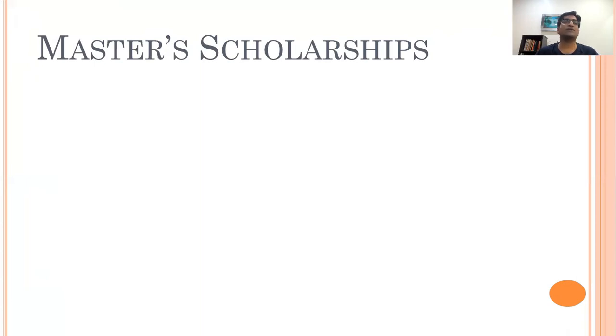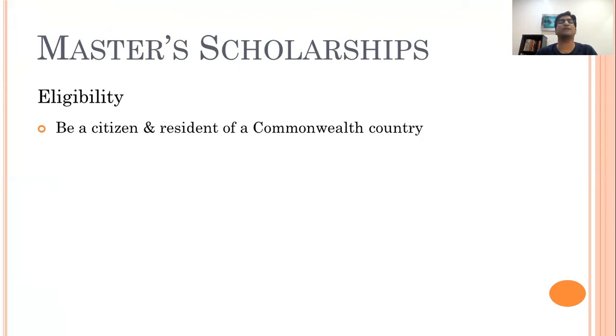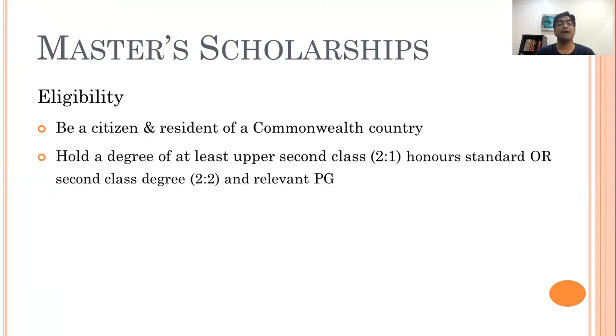Let's talk about the Master's Scholarship in a little more detail. The eligibility for most of these scholarships is that you must be a resident and a citizen of one of the Commonwealth countries. Not only that, you must also hold an upper class honors degree or at least a second upper class honors degree. Alternatively, you can also hold a second class degree, which is like a BCom pass course, and a relevant postgraduate degree.